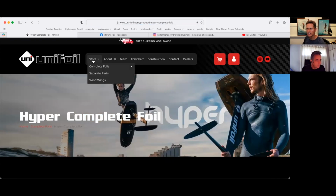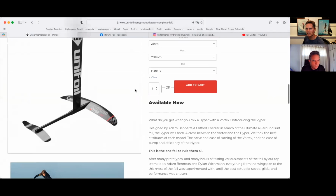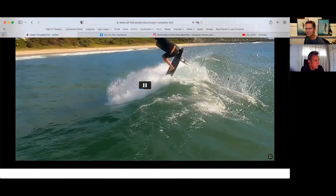Okay. And then I guess your newest foil is the Vortex, right? No, the Viper. Yeah. And the Viper is, from what I understand, a little bit of a blend between the best aspects from both the Vortex and the Hyper, right? That's right. So our Vortex is our low aspect foil, which was very popular in the early stages, and everyone's pretty much transitioned over to medium aspect or high aspect foils, just because of the efficiency. The efficiency is so much higher on a narrow wing. So what everybody wanted was a foil that surfed like a Vortex but pumped like a Hyper. So then I did a collaboration with Adam Bennett, and this is what we made, was the Viper.